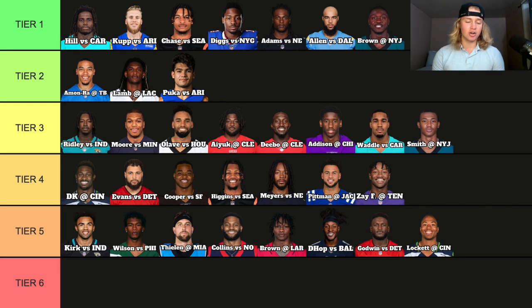And then tier 5, another very large tier and a very tough tier to navigate through. Starting off with Christian Kirk. If you want Kirk higher, I get it. I think it makes a lot of sense. He's been impressive. And with Zay Jones in and out of the lineup, that really does just stamp Christian Kirk's role in this offense as the wide receiver 2.